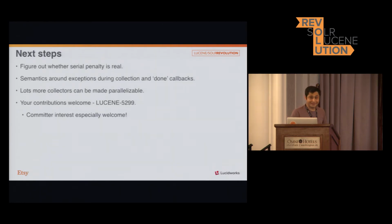In terms of next steps, I'd like to figure out whether that serial penalty is real. In theory, it should be possible to eliminate it, because we have this way of telling the collectors whether or not they're running in serial or parallel mode. There are some semantics around exceptions during collection that were pointed out in a JIRA that need to be figured out.